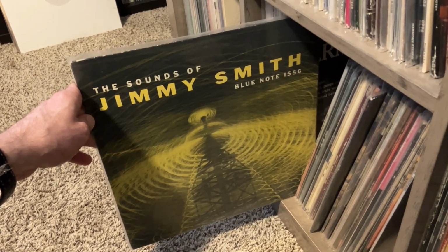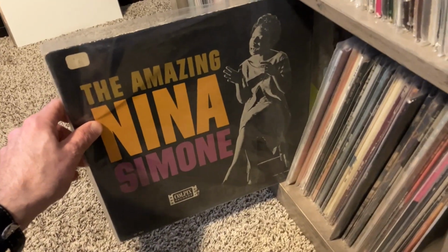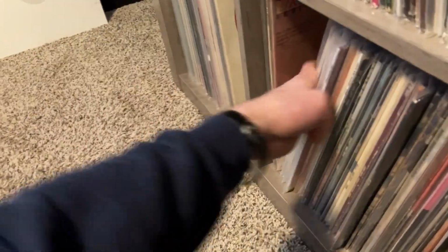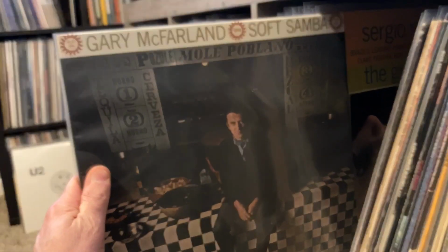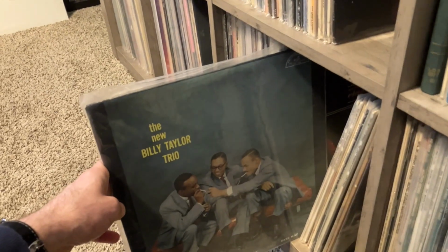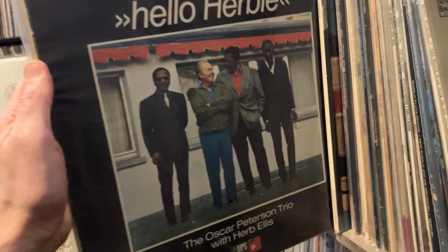This is a great album cover. Of course, My Girl Nina. So brilliant. James Newton. Gary McFarland. More Wes Montgomery. Billy Taylor Trio. Sinatra and Basie. Max Roach, early Mercury recording. Oscar Peterson.